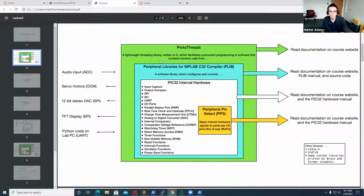I'll start by just reminding you of this picture that we spent some time looking at in the first couple lectures of this class, which attempts to capture all the hardware peripherals that are available for you to use here, and then illustrates that we configure and control those hardware peripherals with plib, and then organize our software using proto-threads, and suggests some places to go look to read about each of these things in a bit more detail.